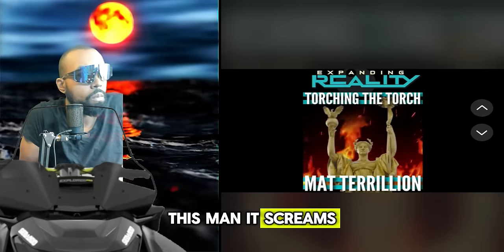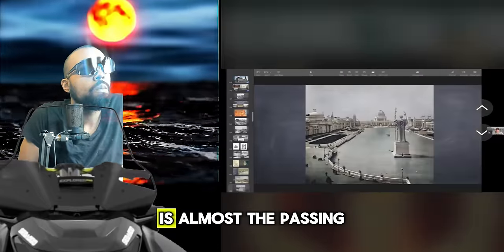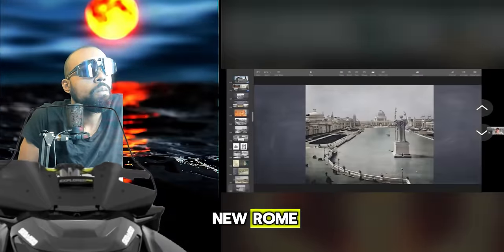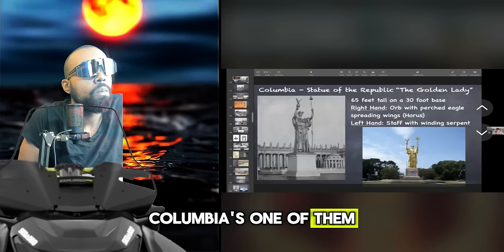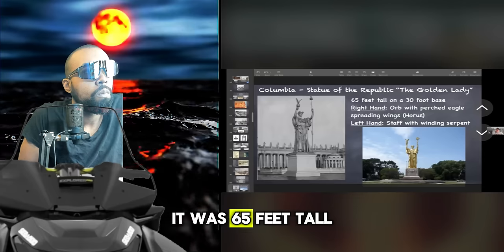This, man, it screams ancient Rome, right? And that's what we're seeing, almost the passing of the torch from Rome to the new Rome, which is going to be America. And we're going to see Roman symbolism throughout. Columbia is one of them. She is the golden lady, it was 65 feet tall.